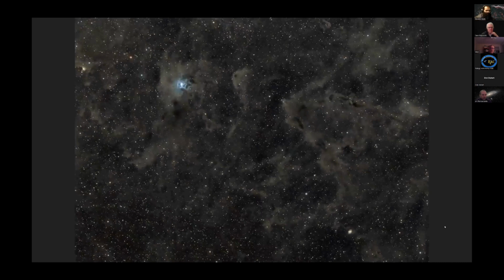This was the image from the dust processing workshop. So this is a wider field with the same camera, but a 135 millimeter Rokinon lens, cropped a bit to get rid of the bottom portion of this image, which was pretty dustless compared to the top. So this is what I retained.